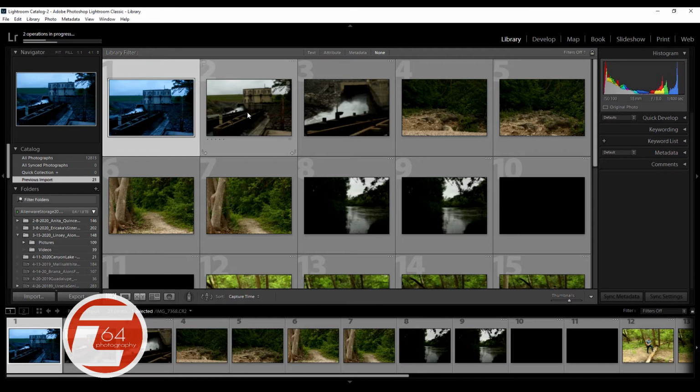We're going to go ahead and let it run here a little bit. You can see my progress bar up here at the top going on here. So we'll go ahead and let that go.